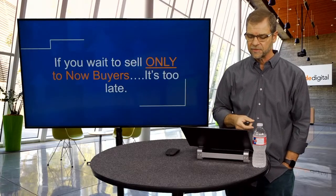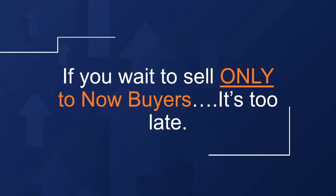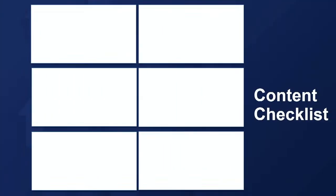Now, we don't only want to sell to now buyers, and I think I've explained that to you, but that's one of the challenges why a lot of companies don't generate enough leads for their business, because they're focusing on what I call bottom of the funnel. And yes, absolutely, we all want bottom of the funnel now buyers, right? That's what I call them, the now buyers. But if we spend all of our time, energy, and effort on those, we're actually not going to be successful. It's much better for us to take a full funnel approach, and I'll get more into that here in a little bit. But right now, what I want to do is kind of give you a checklist, if you will, of the content that you need to be creating.